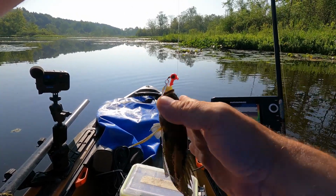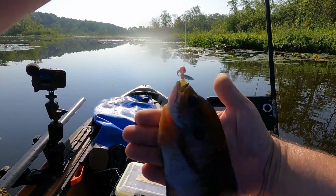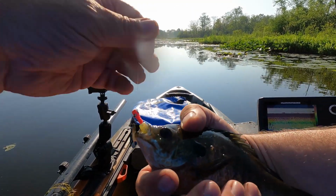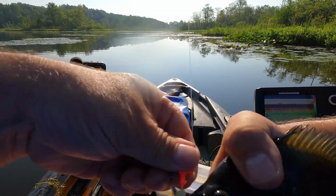Nice bluegill here. I'll keep it. You'll eat. It has color to it. It's probably a male.